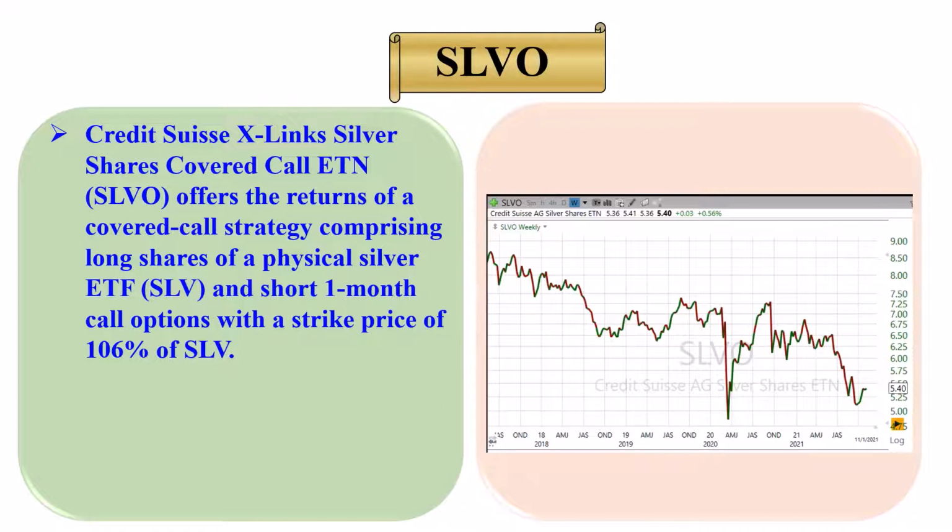Furthermore, its index has a notional short call position against the notional long position in the physically backed silver ETF, SLV. The calls are set to about 106% of the SLV's price level. The covered call strategy gives investors indirect exposure to silver, but with limited upside, as the notional long position will get called away in periods of sharply rising prices or in volatile market environments. The trade-off is yield, as premiums from writing calls on an otherwise yield-less asset.